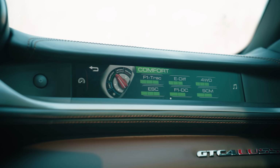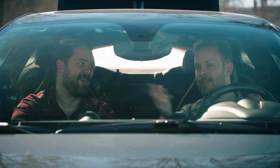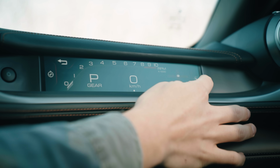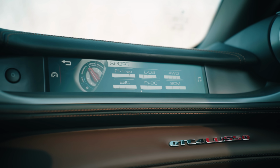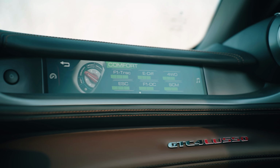And this has the upgraded passenger screen, which is very expensive. It's like six grand something else. But it's so cool. It's a touch screen. It's really worth it. I can get any of the information if I go to this setting here. We showed this already, but how cool is that? I get to see what's happening. If I go to comfort, we've got 4-wheel drive.